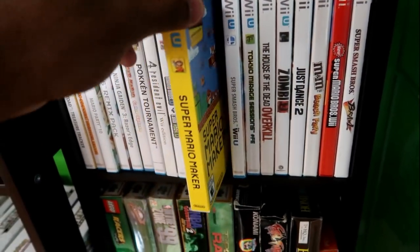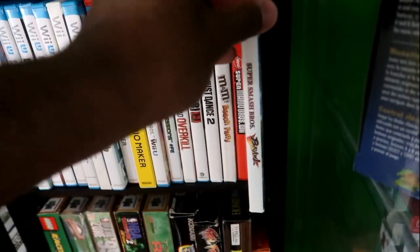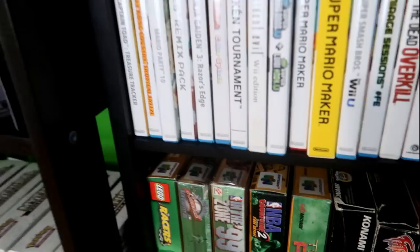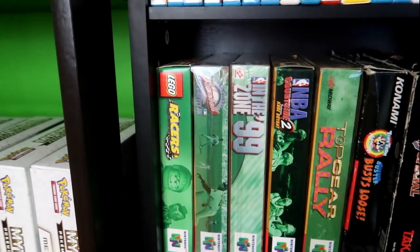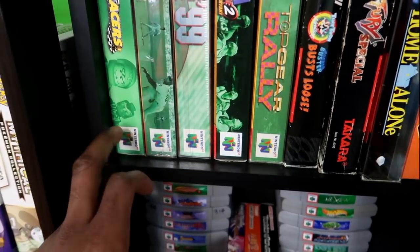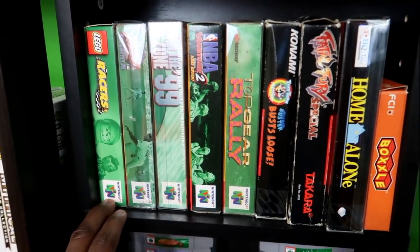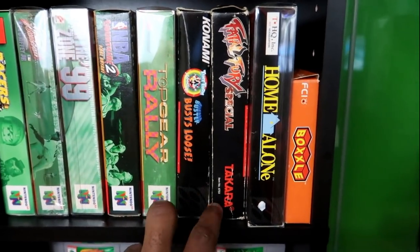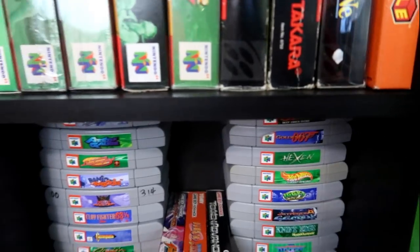Super Mario Maker, of course. And who can forget Smash Brothers Brawl. All right, going down, I have a couple boxed N64 titles. Lego Racers is a sleeper title on the N64. It was a really good game. A couple NES titles, nothing overly special. Fatal Fury was a pretty good title.